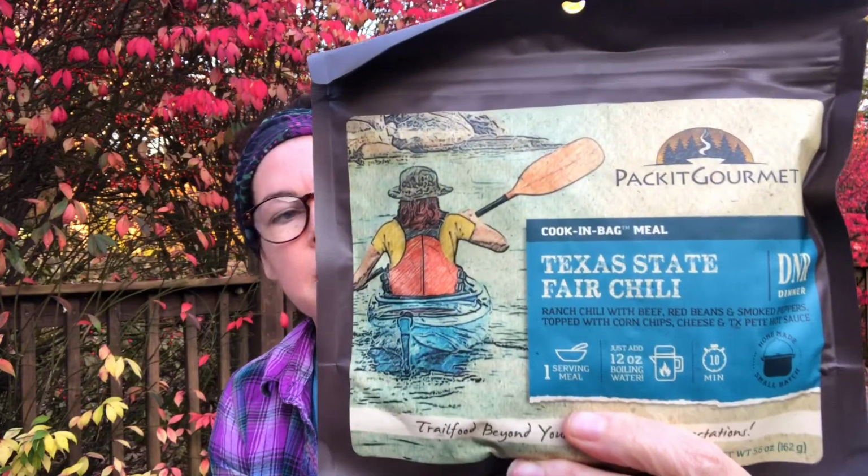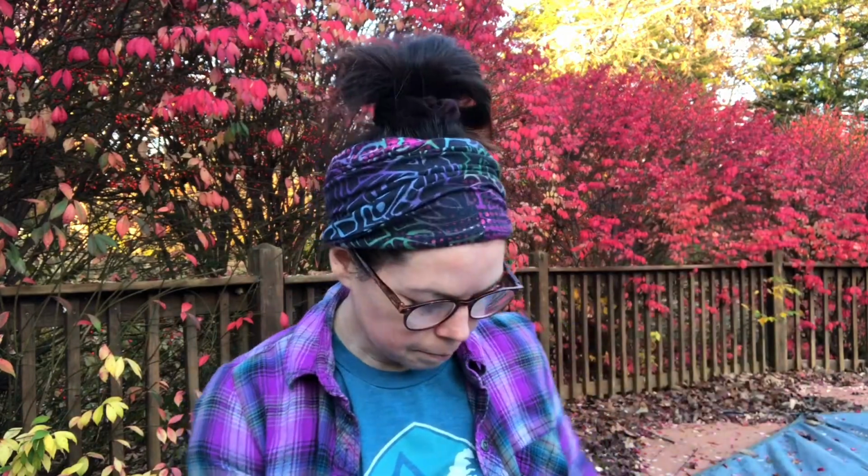Then I have a Packet Gourmet Texas State Fair chili. I've never tried this one before, but it's got great reviews. So typically it's not the best idea to try it for the first time on a trail. So what I might do is save this for the last night, just in case it upsets my stomach or something like that. But I've heard really great things about this, and I wanted to give it a try. So we're going to try this Packet Gourmet Texas State Fair chili for one night.